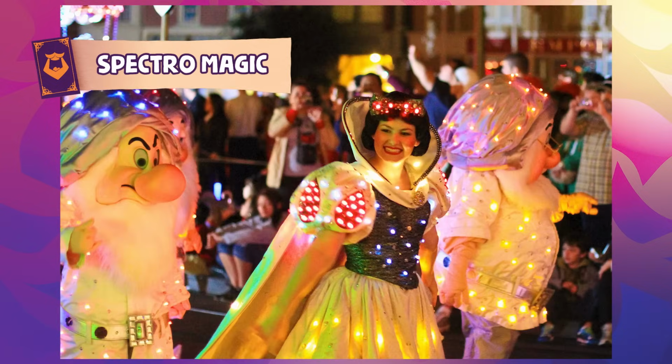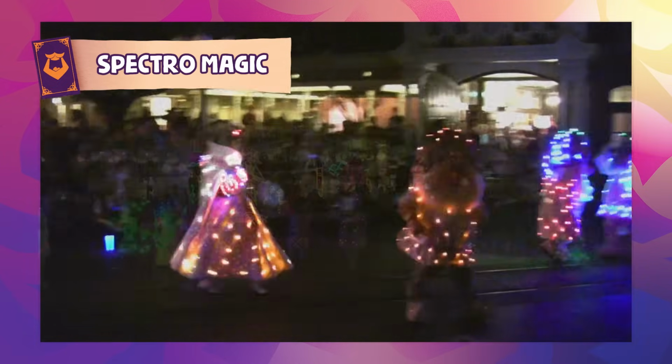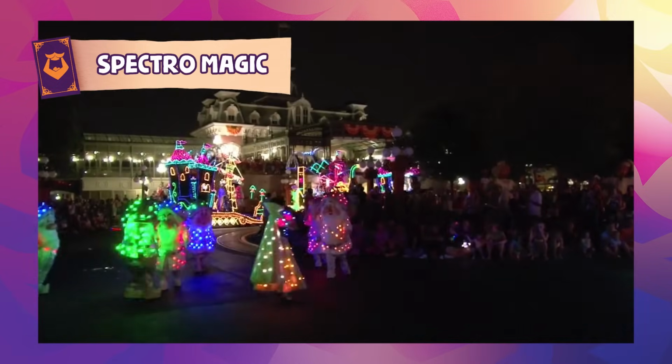She is fully outfitted here. A glowing hair bow, glowing sleeves, glowing top. I have to imagine the costume probably got pretty hot because you're just strapped with color-changing Christmas lights.